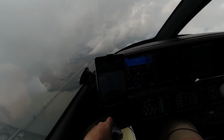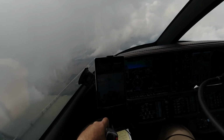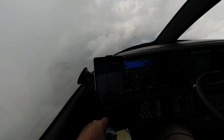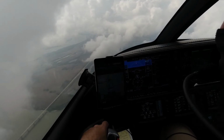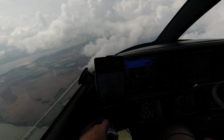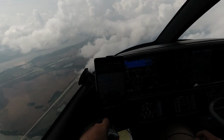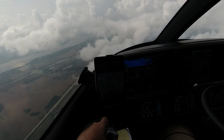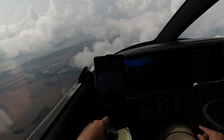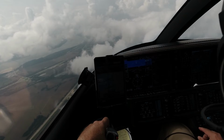Angel Flight 1086, are you landing north or south at West Memphis? We're going to land south, and can I get the RNAV for 17 on request. Okay, Angel Flight 1086, roger. Turn right heading 320, vector for the RNAV 17. Right turn to 320, Angel Flight 1086.